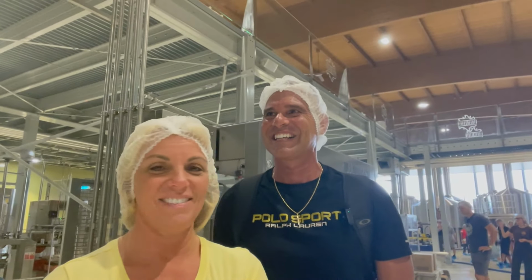And they even have a whole bunch of little mini kegs for us to take home. How long do you think that'll last us?